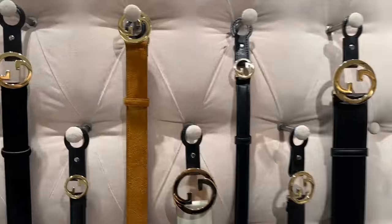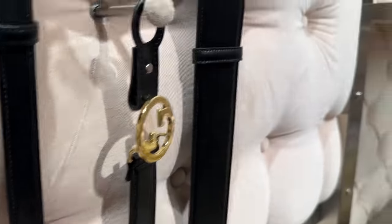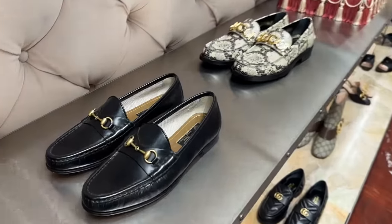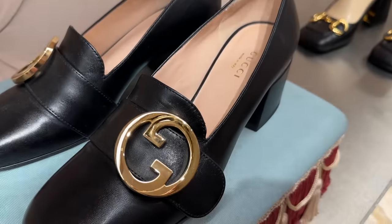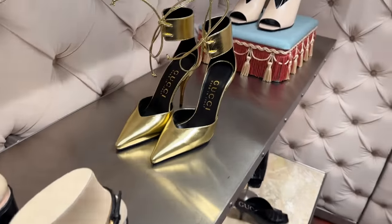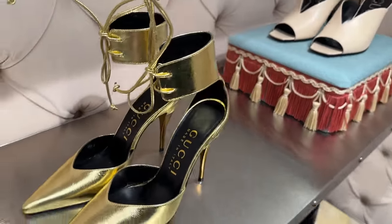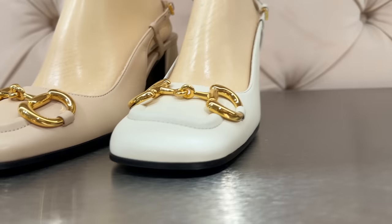And over here they've got the Blondie belt, which I like. They've got some of their classic Gucci loafers over here. These are from their Blondie line again. Love the horsebit detail. Very unique shoe. These are great over here. They've got these with the crystal detail. These in white and a nude.